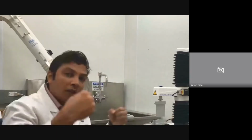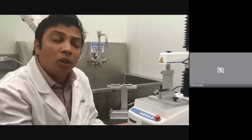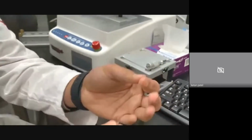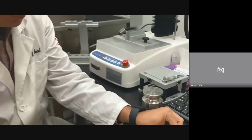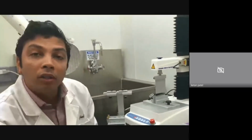And then we pull it to check the elasticity of it, and we measure the force or distance curve and everything. So this is a filament where we can say it's brittle. When you just bend it, you can break it without any effort. And this is the risky filament. If you put it into the FDM printing, it might break without printing. The material might block the printing nozzle.